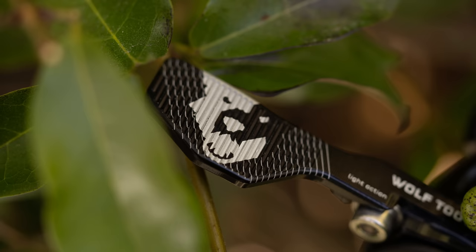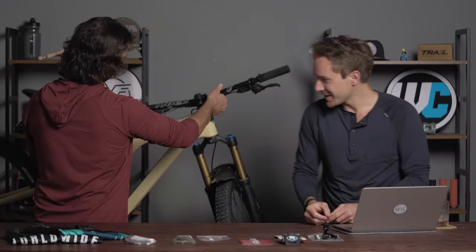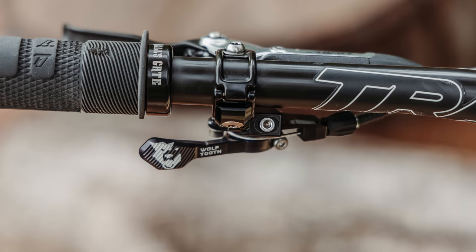If you've got a dropper post and you want to upgrade that lever, or you broke your lever, this is an amazing choice. And importantly, they did just release a pro version. A pro version released on 420, dude. You'll see on Liam's bike right here. Liam's got all the latest and greatest. Some minor changes to it. Nothing radically different, but a little bit of a redesign and some fancy little changes.